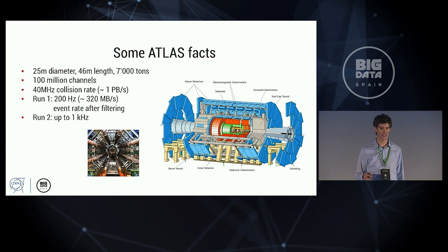I show this as an example for one of the experiments. This is the biggest one, the Atlas. It's as high as a 5-floor building, and there are 100 million channels inside, meaning 100 million sensors which can send a signal. And this is where the collision takes place, in the middle. I don't know if you see it in the picture in the middle. There's actually a guy standing in front of it, just to give you an impression of the size. It's really huge. And it's under the surface, as I said.